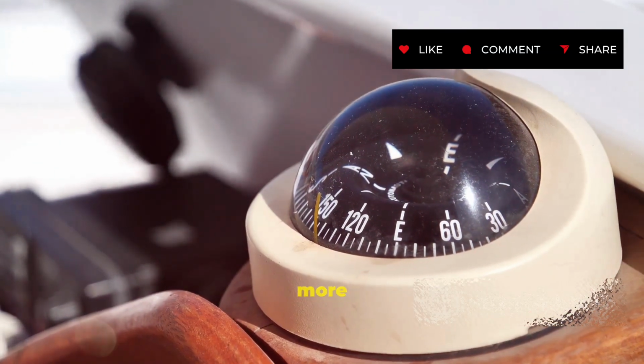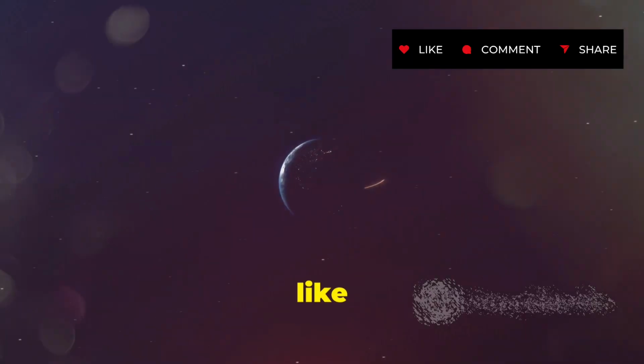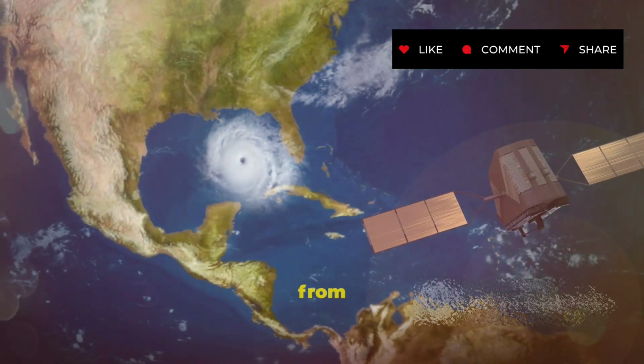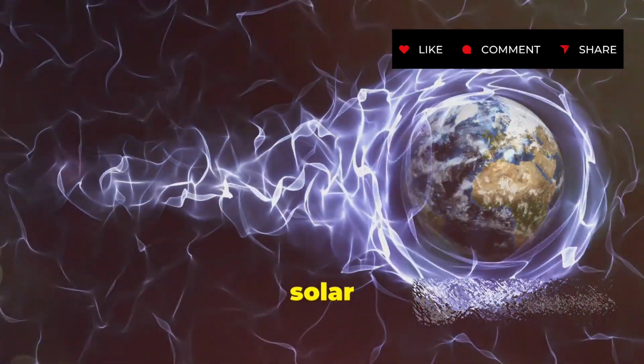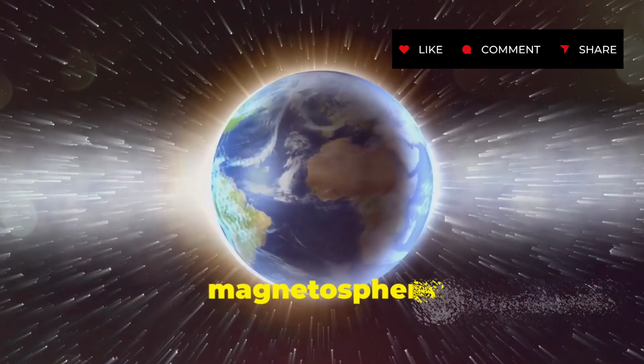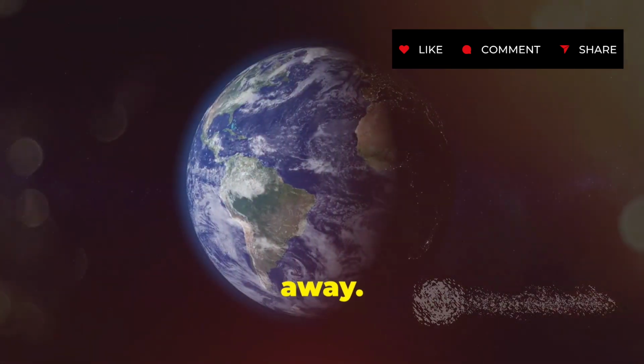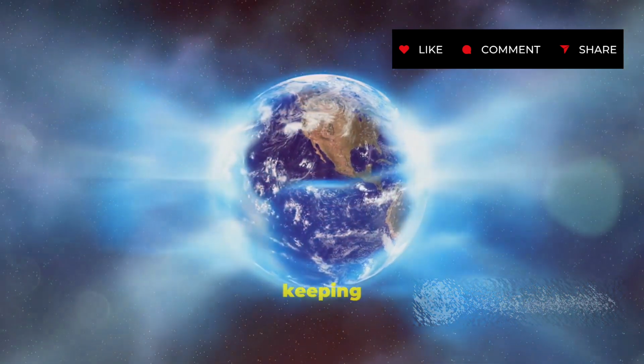Earth's magnetic field does more than just point compasses north. It acts like a giant invisible shield. It's called the magnetosphere. This shield protects us from harmful stuff from the sun, like the solar wind, which is a stream of charged particles. The magnetosphere deflects most of these particles. Without it, Earth's atmosphere could be stripped away. So, thank you, Earth's magnetic field, for keeping us safe.